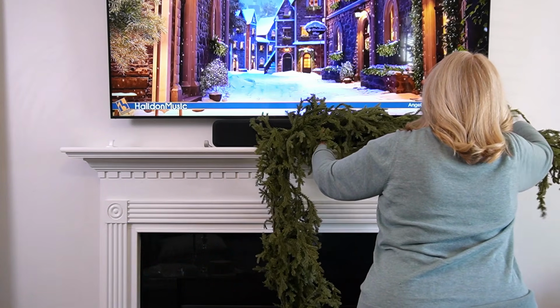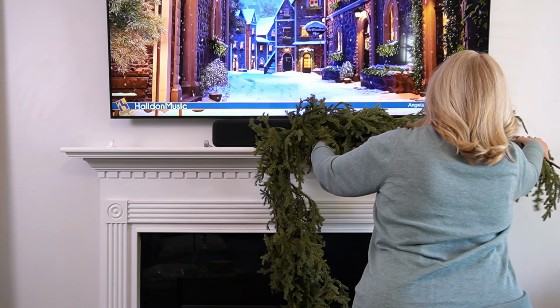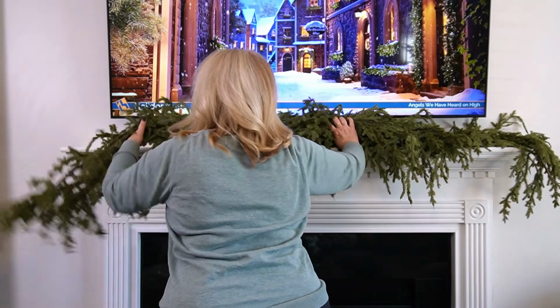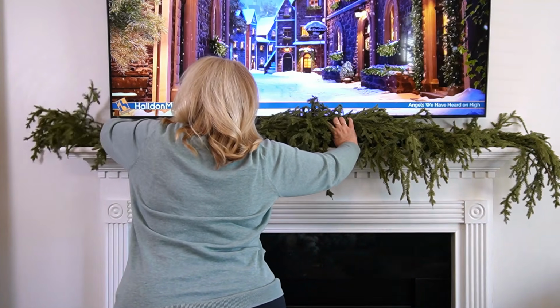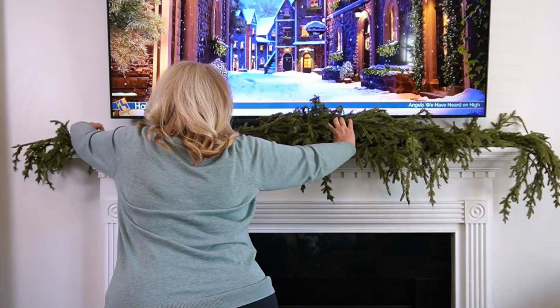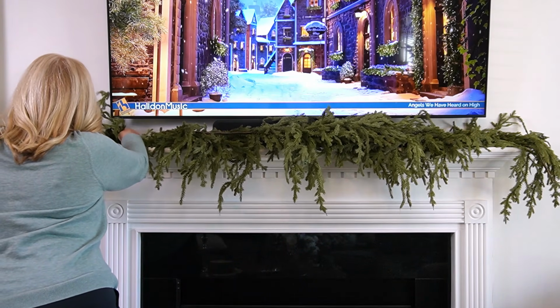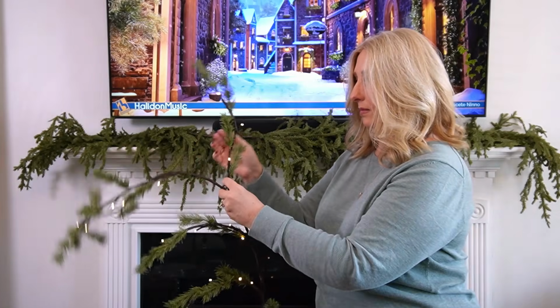I asked you all to help me decide what to do with my mantle garland lighting this year, and the overwhelming consensus was that I should light it, but just a little. So that is exactly what I'm going to do. So thank you all so much for helping me. I love that we can all learn from each other to create homes we love.